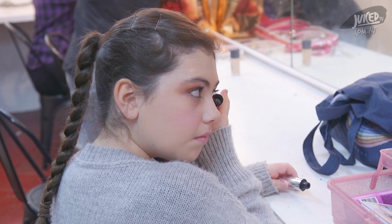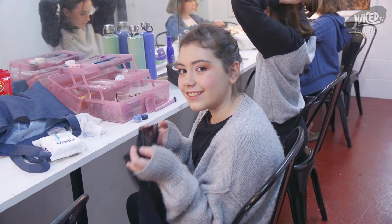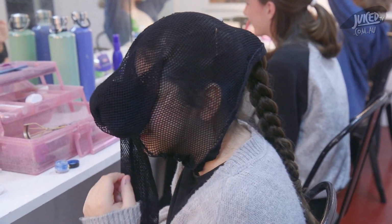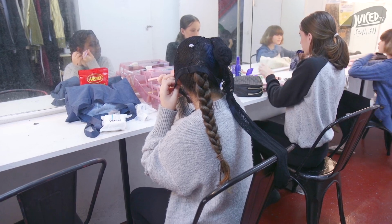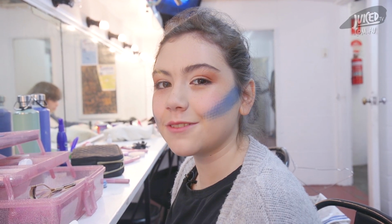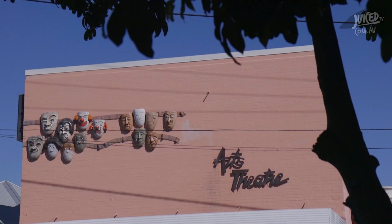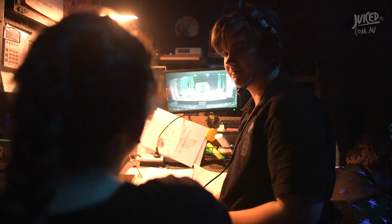This process usually takes me half an hour. One of the things that I have to do is put on scales, and I use this stocking to do it. See? Now I'm gonna take my blue eyeshadow and dab it on my face. Doing my own makeup has been a real experience because it taught me new tricks that I've never learnt before. For example, these cool scales. It's showtime.